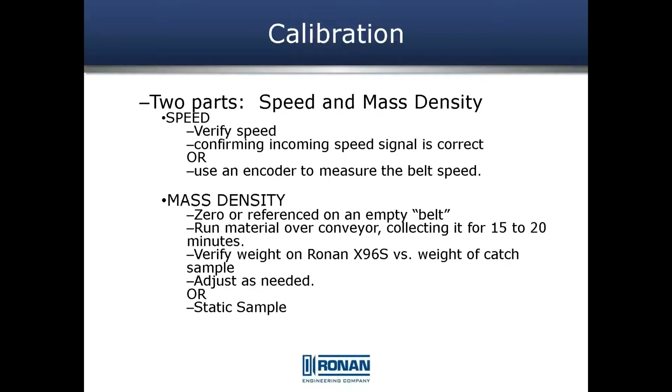Then the second part after verifying speed is we want to calibrate for mass density. And what we mean by that is we're going to come up with how much radiation is being attenuated through the process. So we're going to start by zeroing or referencing an empty belt. And that's going to learn out any obstacles that are in front of it, the thickness of the belt or the paddles in a drag chain or the screw shaft. Much like a radar unit, it's going to learn out those things that are in the area, but we don't care about them for the measurement.